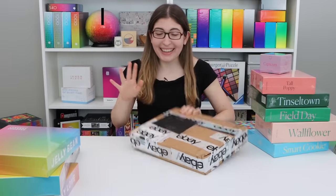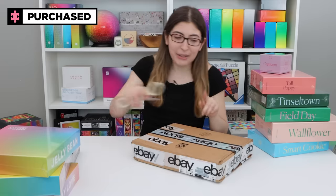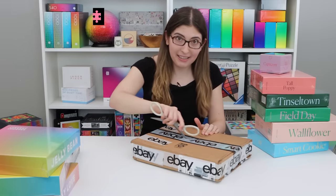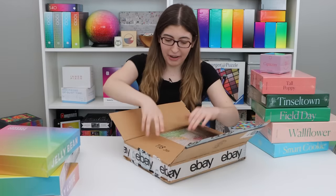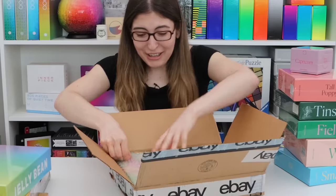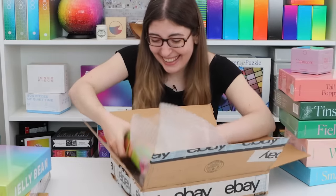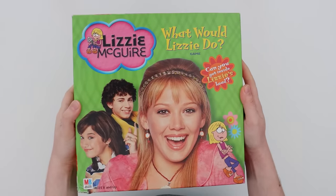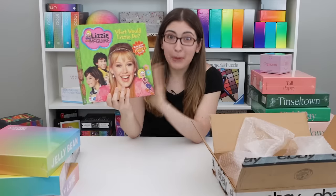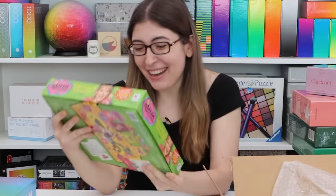And then finally, we have one more thing, and this actually isn't a puzzle. It is still in the puzzles and games genre. It's actually a board game. Oh my gosh. Yes! Oh my God! It is the What Would Lizzie Do? The Lizzie McGuire board game. I love this. I love it. Oh my God. I can't believe I own this.